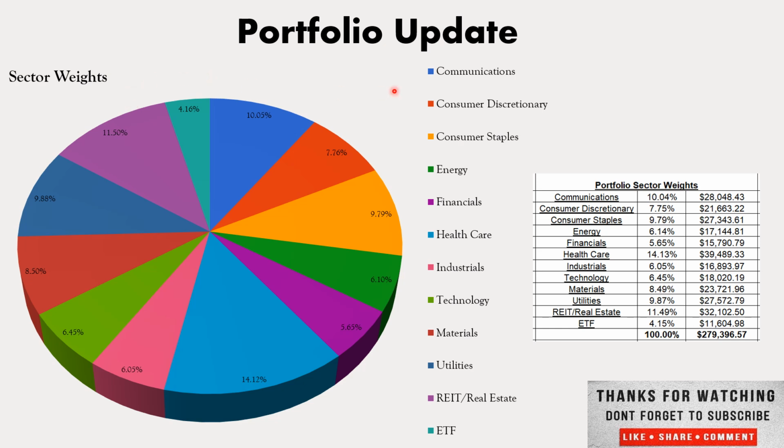Quick run through the sector weights. Communications makes up 10.05% of the portfolio. Consumer discretionary sitting at 7.76. Consumer staples at 9.79. Energy 6.1. Financials at 5.65. Healthcare, largest slice of the pie here at 14.12. Industrial 6.05. Probably going to be adding to some industrials here.